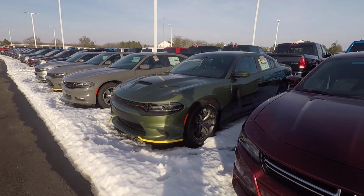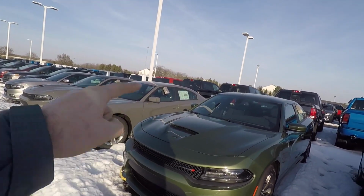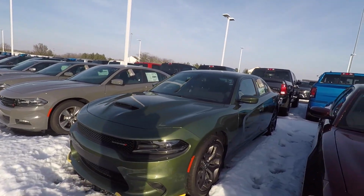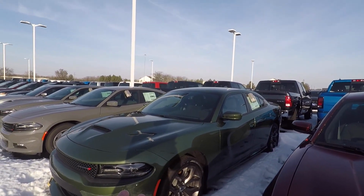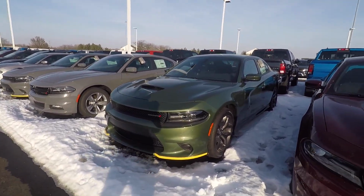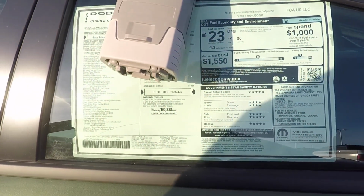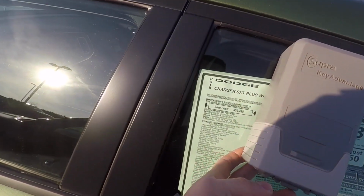This is what I would call almost a fake Hellcat. This is an SXT Plus Dodge Charger. I love the color, love the color. Love the front end, love the hood, everything like this. Wheels, awesome. But it's putting on a false front. This is not a Hellcat. This is an SXT Plus. And I mean, $35,000, that's a good looking vehicle.